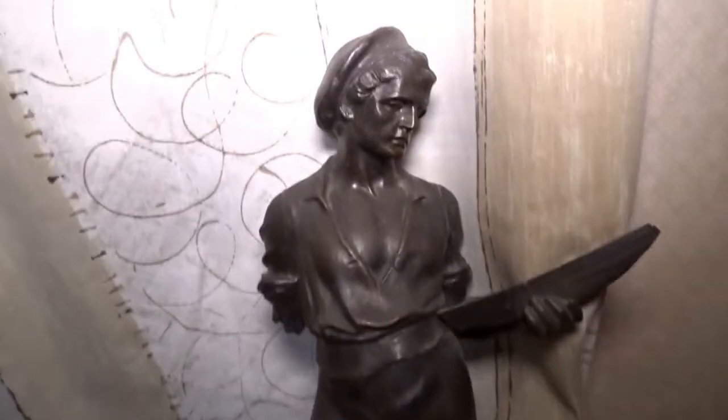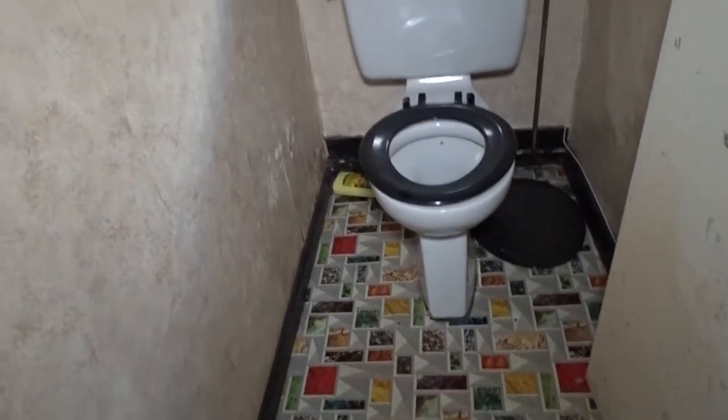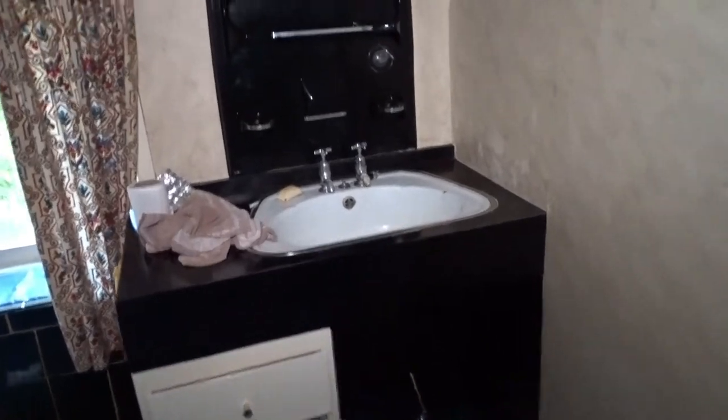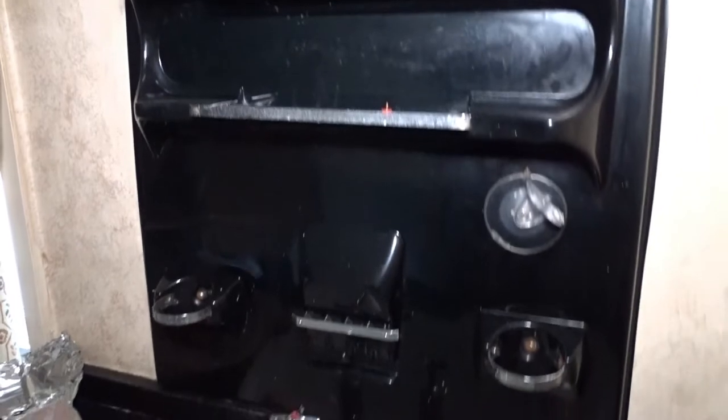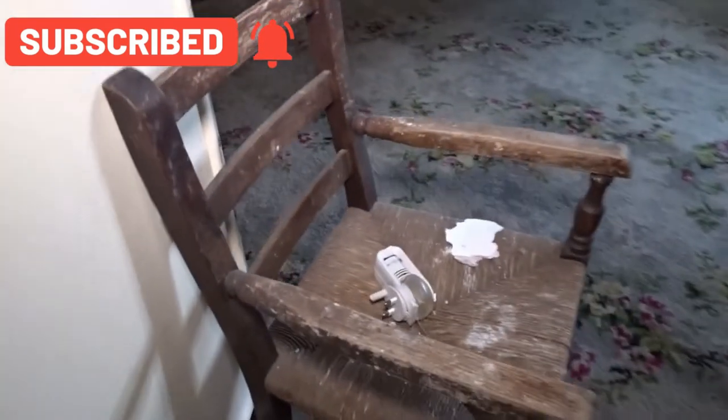I didn't even notice that. Look at that guy, guys. Bathroom. Wow. Look at how unique is that, guys. Got running water. There's a boiler. As old as that. Oh, look at the little chair. Look at the tiny chair, guys.